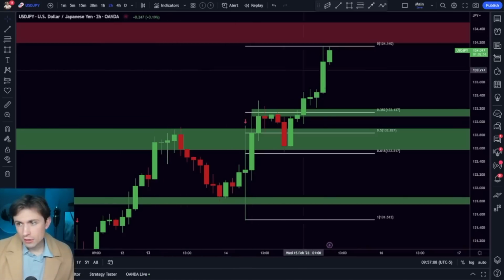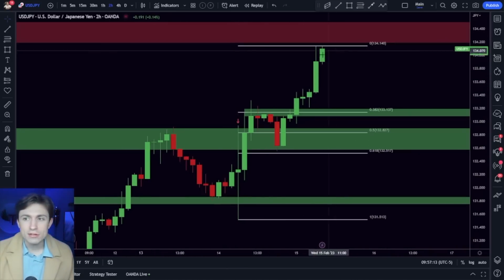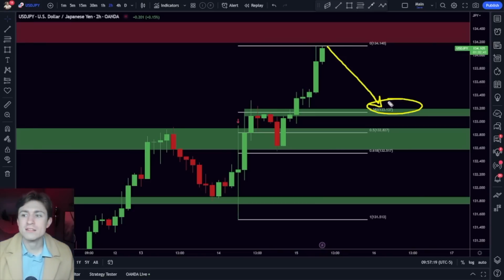So yeah, I like dollar yen on a pullback if that one comes into play. It's a bit run heavy right now, so I'm not gonna take sells in this area or anything like that. I'm just primarily looking for a pullback in order to possibly get long.